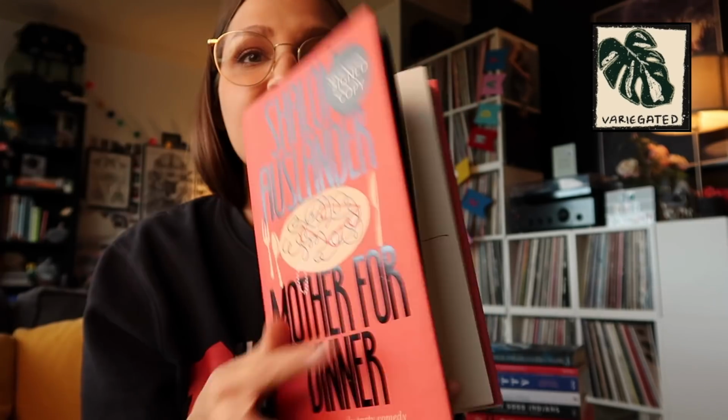But the blurb sold me, seeing as our protagonist is in a family of cannibal Americans, and so his mother's last dying wish to eat her was anything but unordinary. Is it good? I have no idea, but I accidentally picked up a signed copy, so that's exciting.